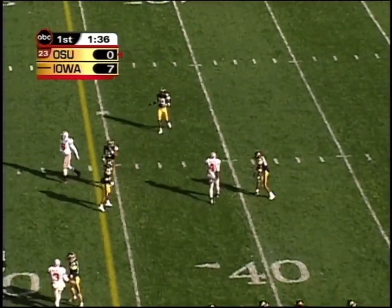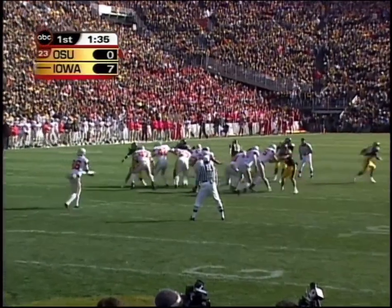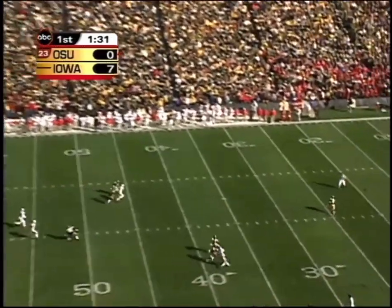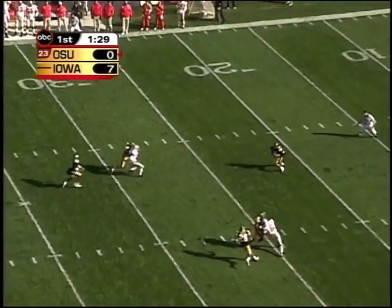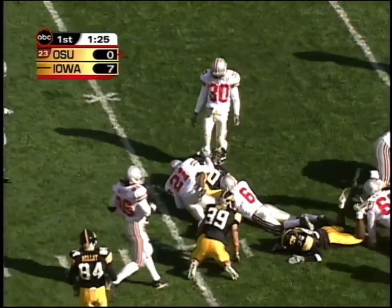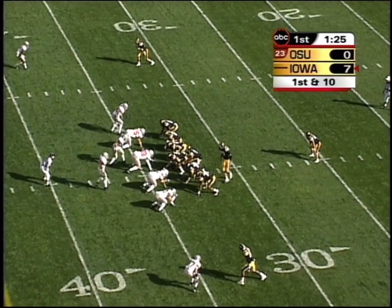Zwick was pressured, intended the pass for Ted Ginn here as Toronto's back and will kick it from his own 15, and he got another dandy. Bellis at the 21. Coming the other way, out across the 30, got about 13 on the return. It's a job he's done here. National Coach of the Year in 02.